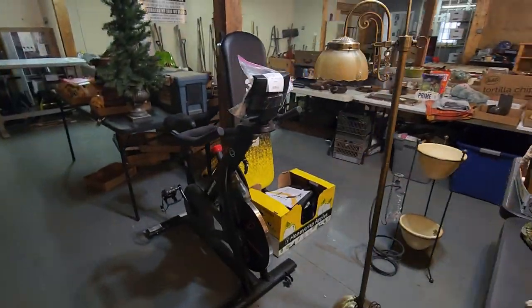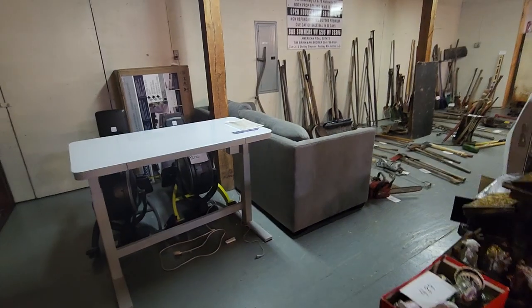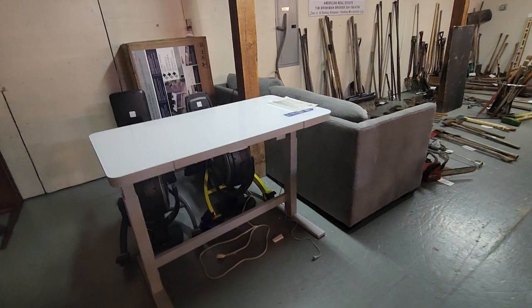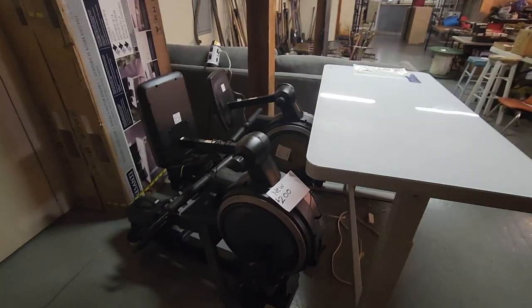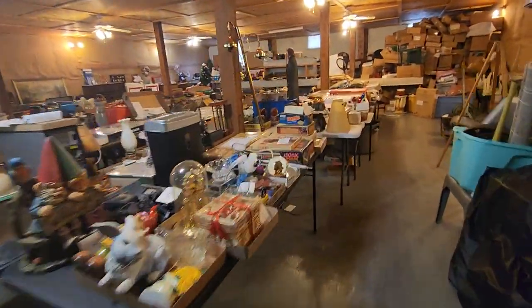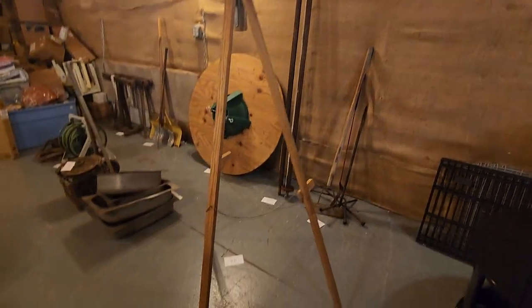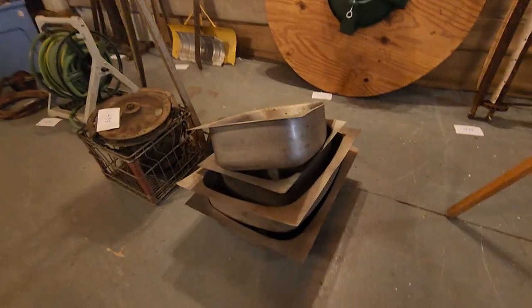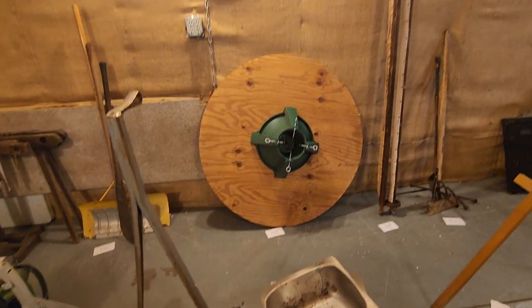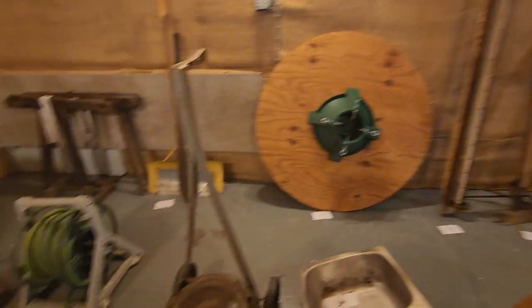You guys, if you are interested in these exercise pieces, just reach out to us and let us know, because we still have some exercise pieces. This couch is still available for sale. We have a few more desks still available. And then we just have a few more items down here in this week's auction. We have an artist's easel. That's really long.